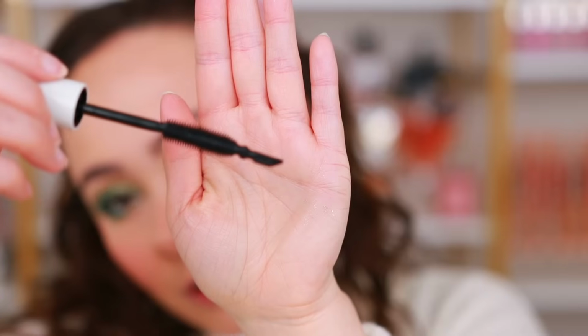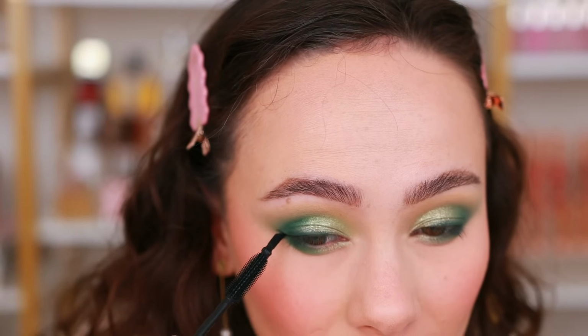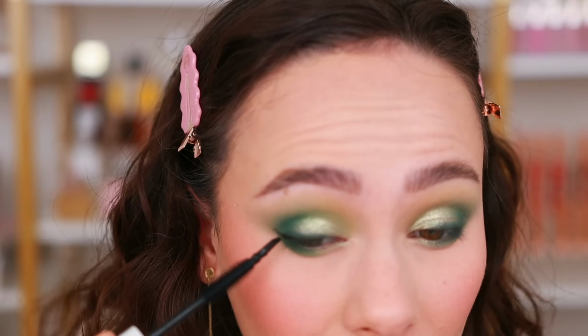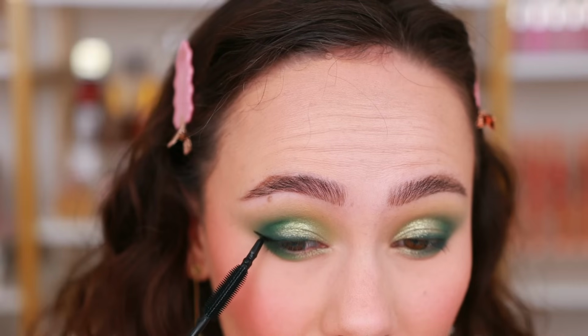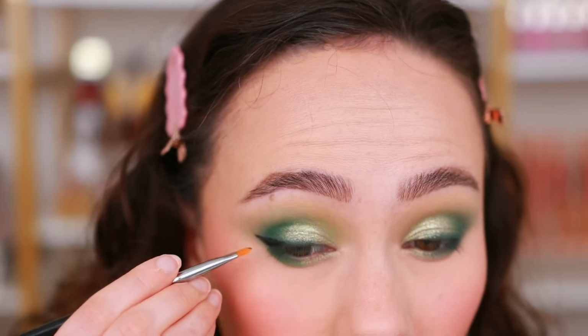Okay, well, I actually will be using liner today. Using the tip of this. Oh my god, I was not expecting this. This is a little difficult to use as liner though. Okay, I need to watch some videos on if there is an easier way to do this. Innovative for sure. I'm gonna go in with a brush. I'm gonna have to do more research on this and get back to you. But the idea is genius.